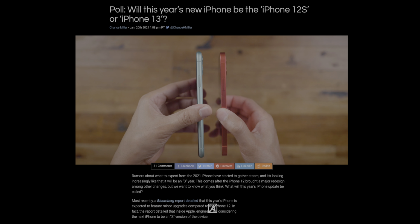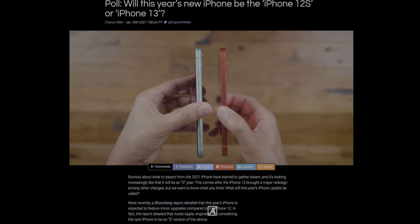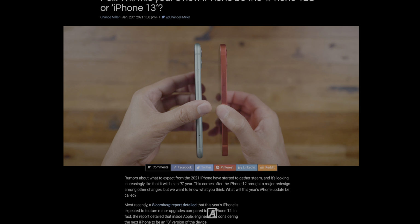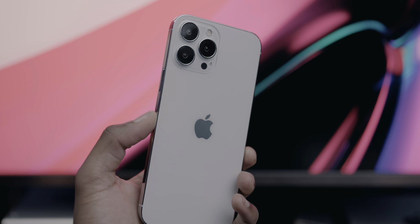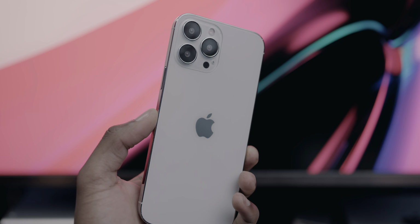The biggest and most obvious thing to expect is the new iPhone 13 models, and because of how minimal the updates are going to be this year on the new iPhones, many people have suggested that it might be called the 12S. Now in all reality, the name doesn't really matter, but from what we've seen, it sounds like it should be called the 13. Apple hasn't used the S branding in the iPhone since the XS was released in 2018, so there's a chance that Apple's looking to move away from the S branding for the iPhones altogether, and if this model is called the 13, that'll basically confirm it.